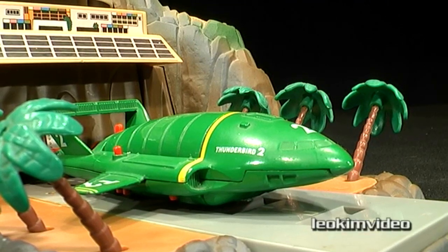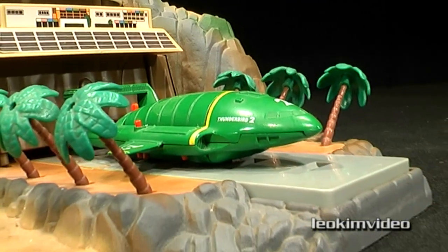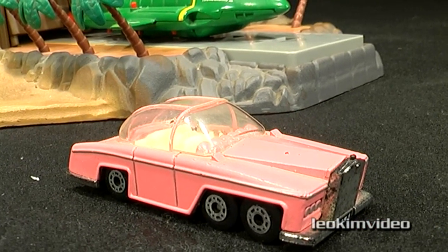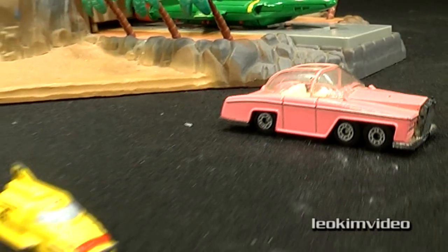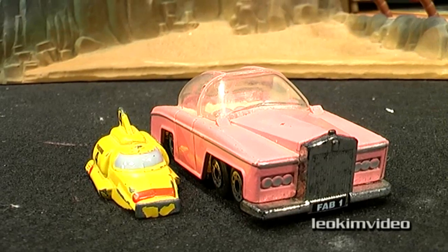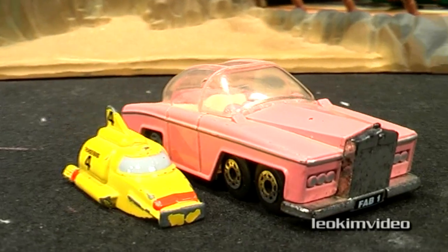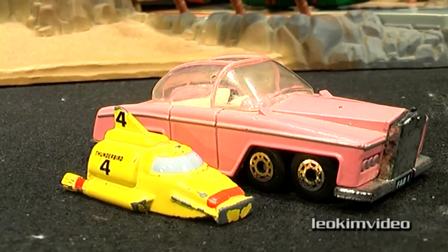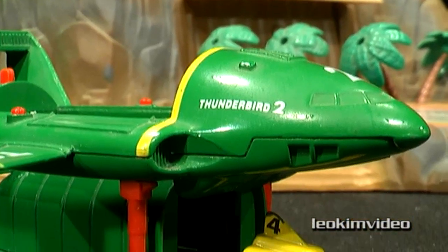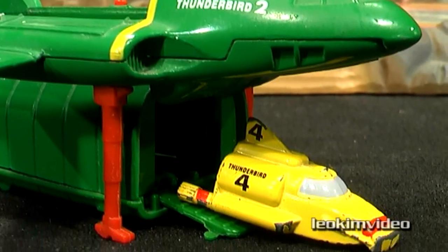Well, I'd certainly seen in the series that Lady Penelope's car goes inside one of the pods. There's Lady Penelope's car there, the pink Rolls Royce. And there's Thunderbird 4, which came with this set. And if I bring the two of them together, I think Lady Penelope's car should have been about the size of Thunderbird 4.